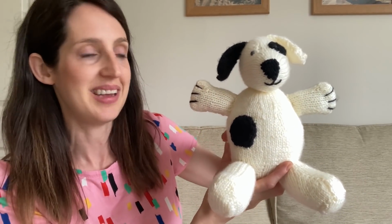There's quite a variety of projects in this book. Some of them are really quite complicated and others are more straightforward. And I'd say this one is more on the straightforward end of the scale. And here is my version. So here is Patch, as I call him.